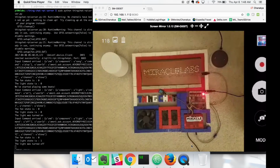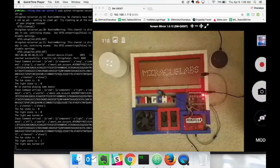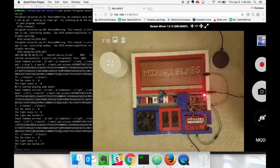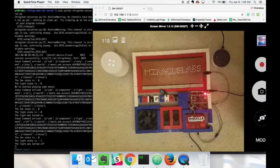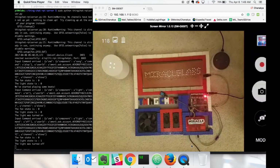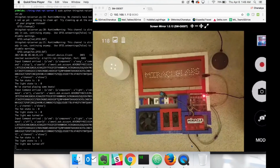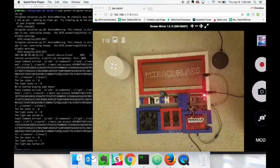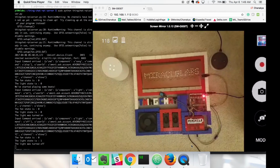Okay, Google, ThingChat. Sure, here is the test version of ThingChat. Hi, my name is ThingChat, and I can do a bunch of cool things. Turn on. What component would you like to turn on? The fan. What speed would you like for the fan to be turned on? Medium. I have asked for the fan to be turned on at medium speed.